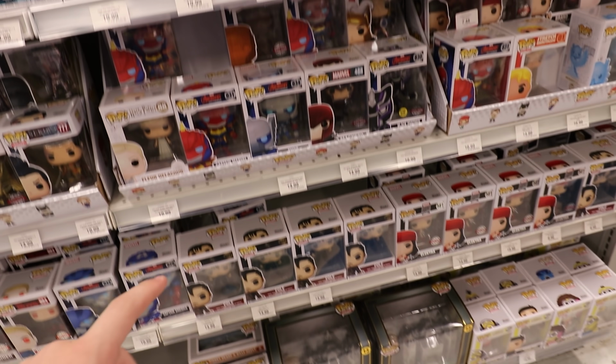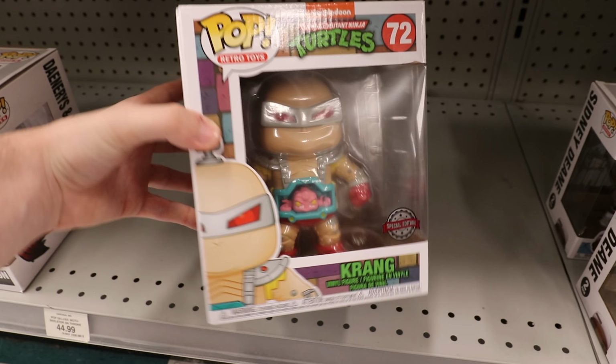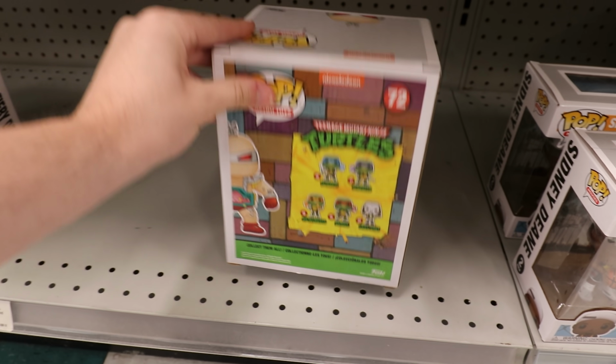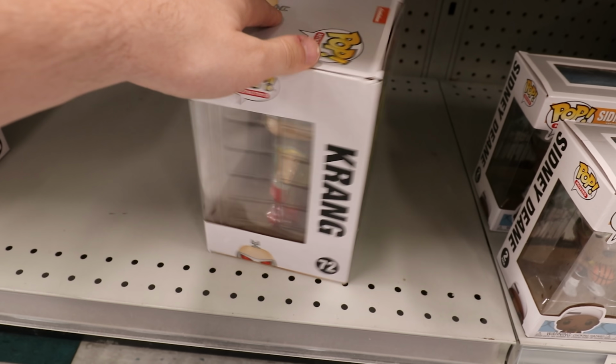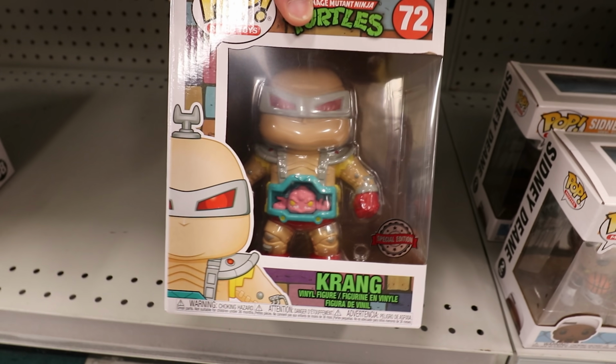And then there was one that I wanted to show you guys that wasn't exclusive. Oh, yes, it was exclusive. And it's this one right here, guys, the Krang. Now, I've wanted to get one of these for a while, but is the box all right on this one? You know what? It doesn't seem too bad. There's a bit of a ding in the corner there. I don't know, I'm gonna think about this one just because it is a neat figure and I haven't picked it up yet.